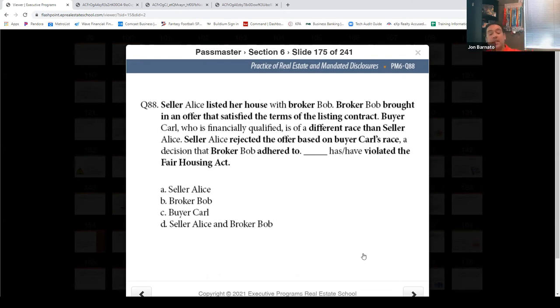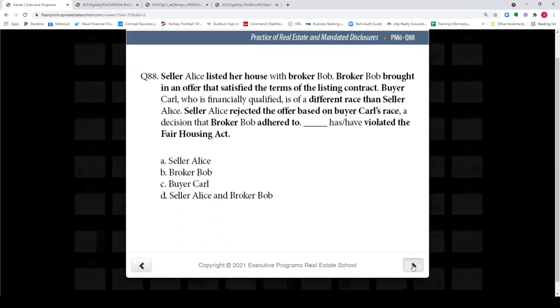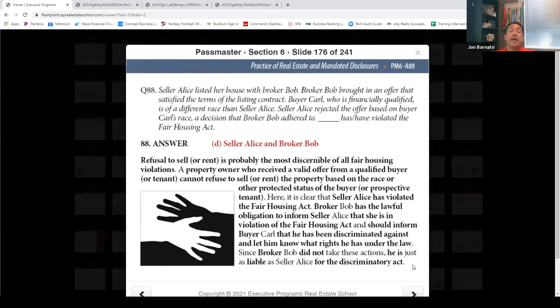Who has violated the Fair Housing Act? Seller Alice? D. Correct. Seller Alice and broker Bob have both violated the Fair Housing Act because he went along with that decision.